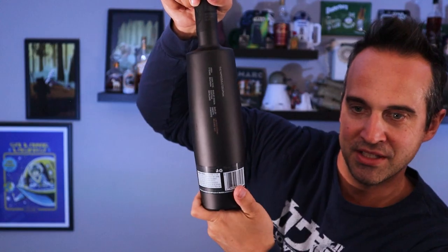It looks like a bowling pin. I'd love to see the whiskey color, but I believe this is non-chill filtered, no color added. So it's not a particularly dark whiskey, as we just learned. It's only 5 years old. I'm going to get us poured and let this open up for a little bit. Dylan, what else you got?